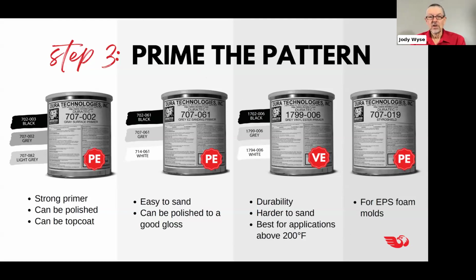The Easy Sand, you can polish it and make a great looking part. It's not quite as glossy of a finish as our surface primer, but it's close.